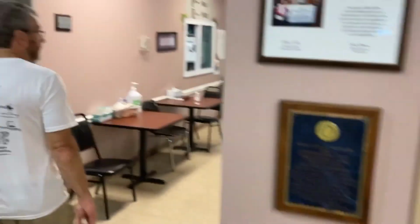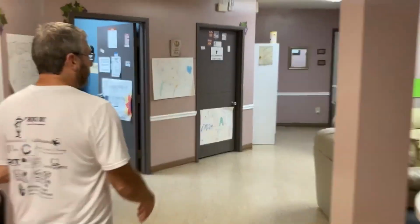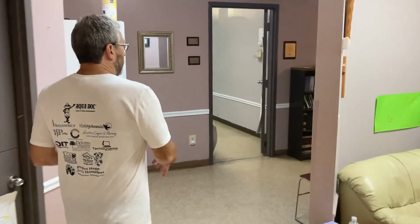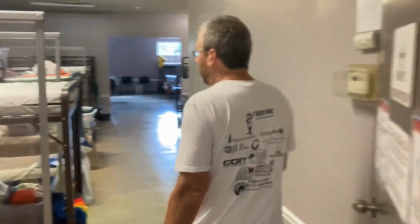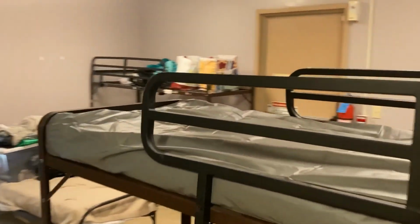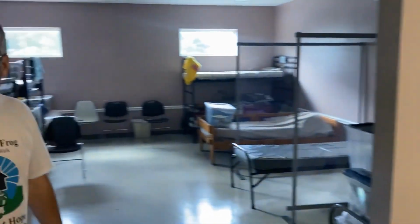Once special meetings or special presentations are over, the guests can then attend to their needs here in the shelter by taking showers. We have 2 full restrooms with shower facilities, and this is the men's bedroom. We have 27 beds in our men's bedroom, which is divided up into 2 rooms. And another part of our 2014 expansion was adding extra room for the men.